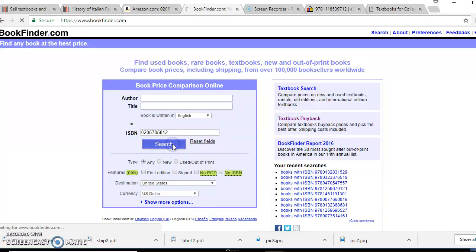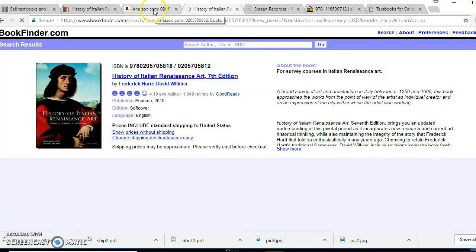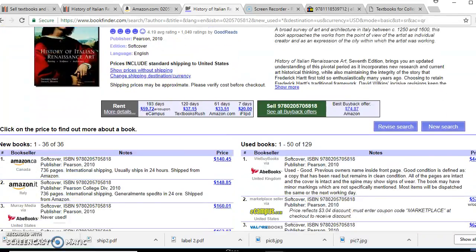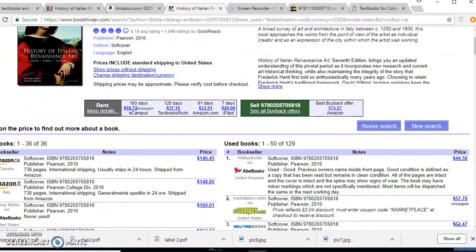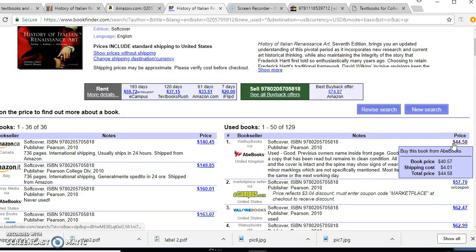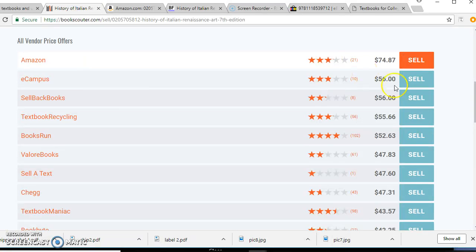And since you're not going to be only using Amazon, you might as well eliminate the Amazon tab and just concentrate on the Bookfinder, because that will also include Amazon. Then you just concentrate here, and it's going to show you from the lowest to the highest, and it shows you 44. Obviously, it wouldn't be worth it, because you see that's already including shipping, and the book would be sold for $56.